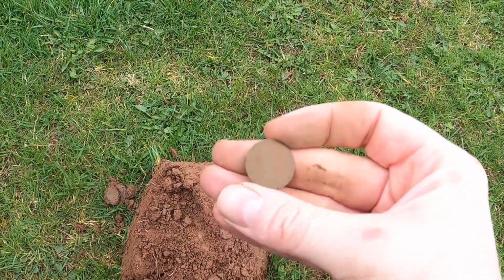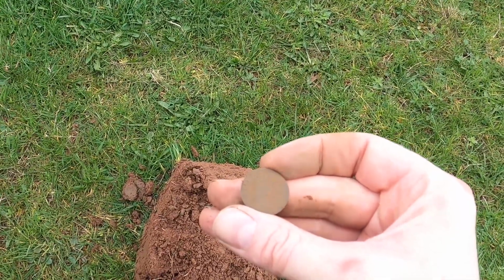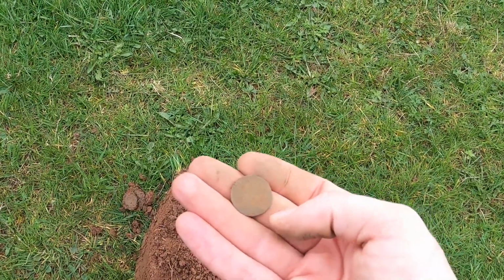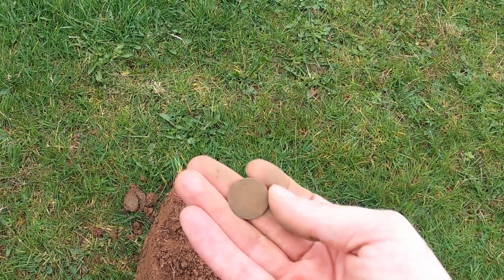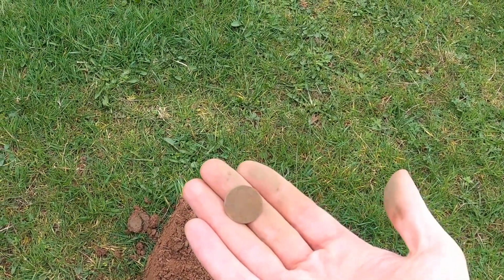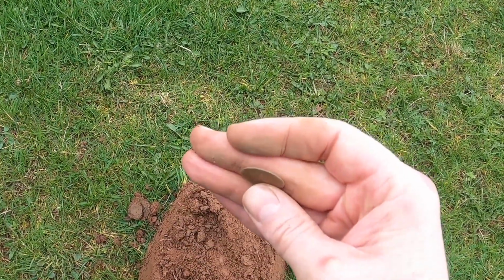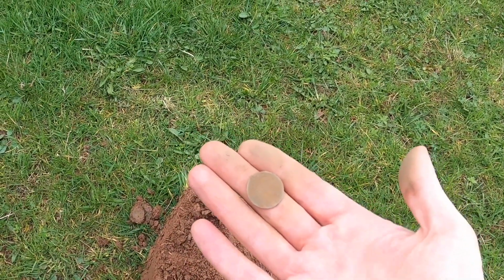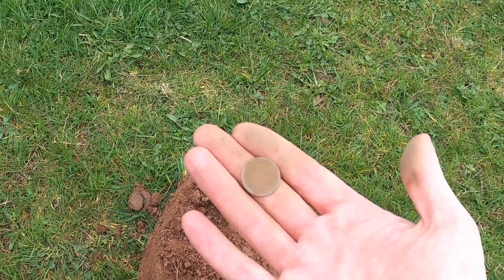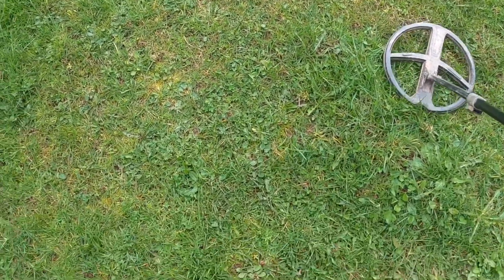Okay. And it looks like George III. So it's probably a 1800s coin. I'm pretty sure I can see his face facing to the right there. Don't know exactly what it is. Halfpenny maybe, or farthing. Not sure, but very cool. Very happy with that. Absolutely shocked for a 10-hole hunt. Speechless. Okay, moving on. Number 6.